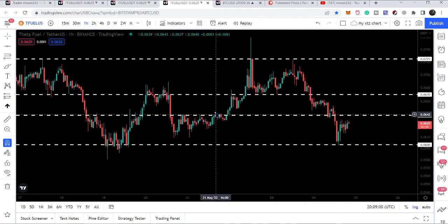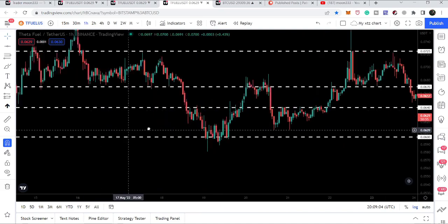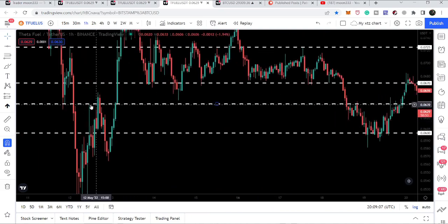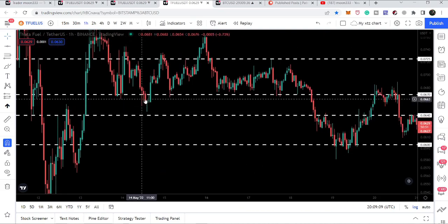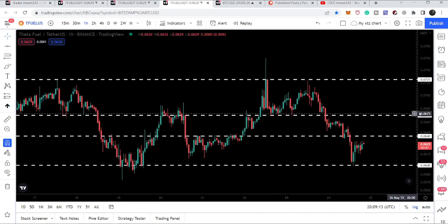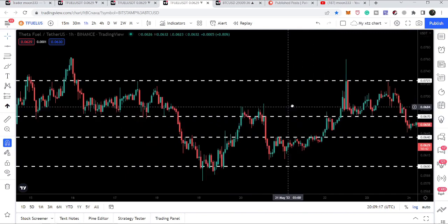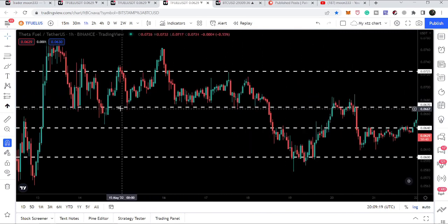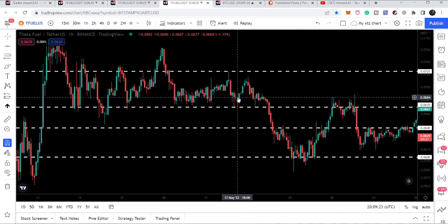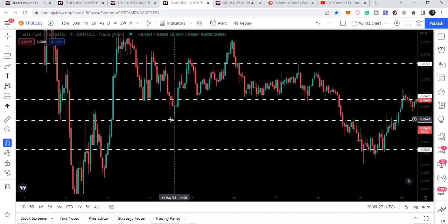It worked as a support here and as a resistance here, and as a resistance here as well, and as a resistance here, and as a support here, and as a support here as well. After that we will have the next resistance here at 6.7 cents, and it has been breaking as a support here, as a resistance here, as a support here. You can see for several hours from 13 May to 17 May, it has been breaking as a strong support.